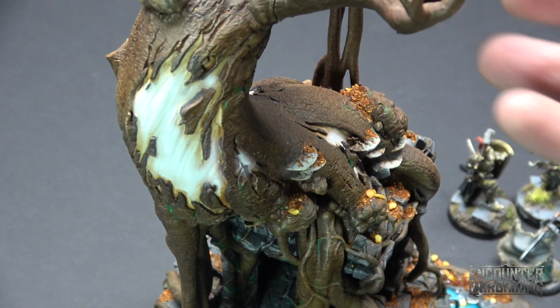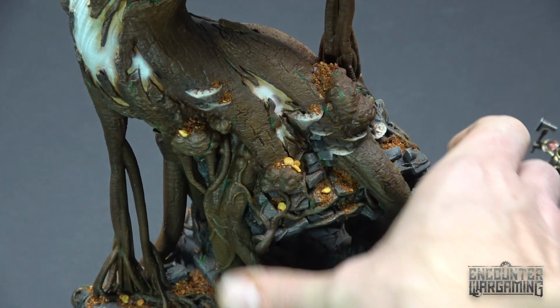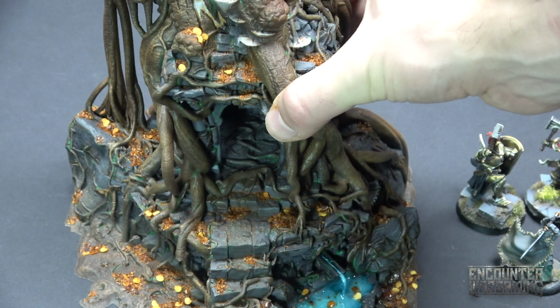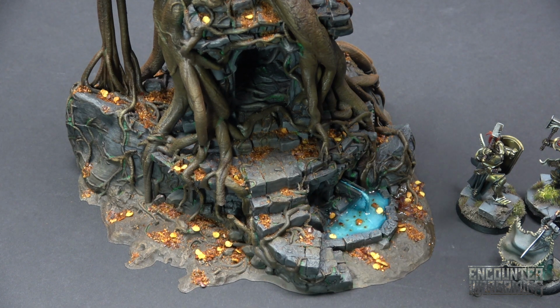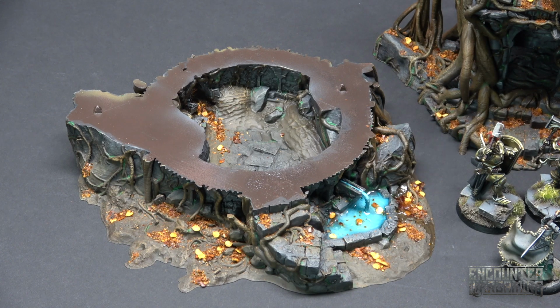There's that heartwood, mushrooms, very cool. Now, one really neat feature of this terrain piece in particular, because it's an ancient shrine, it's been around for a long time, a lot of hidden secrets about this shrine here, and that all comes together in this secret compartment here underneath the shrine, or underneath the tree.